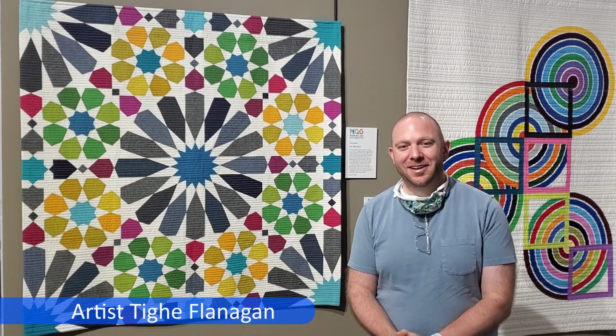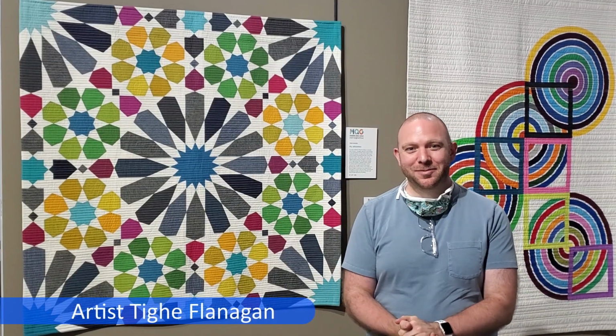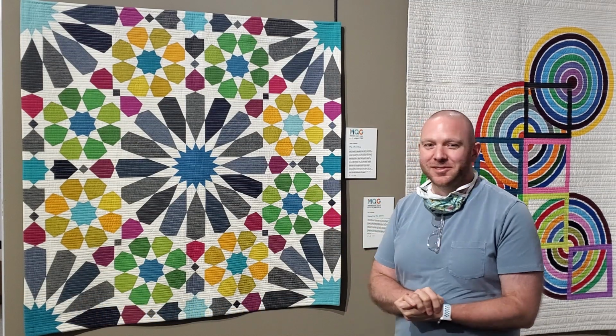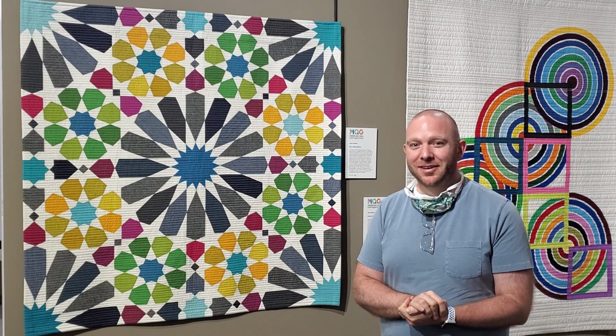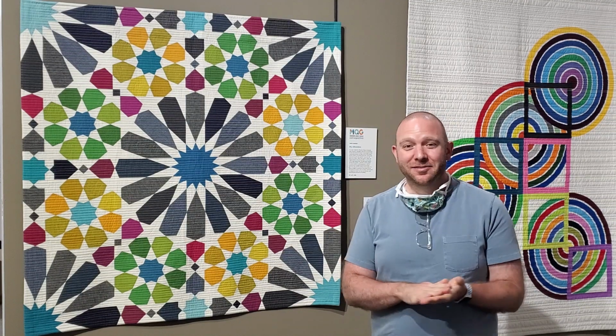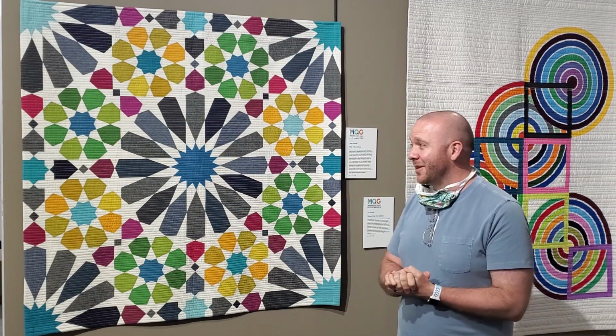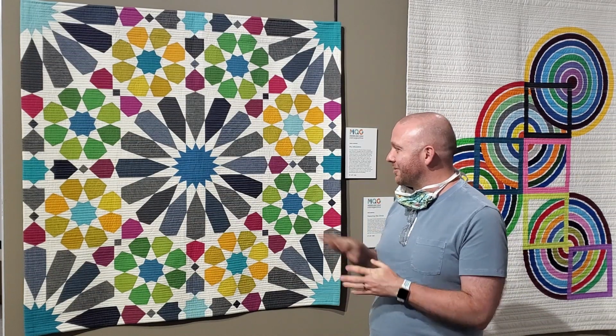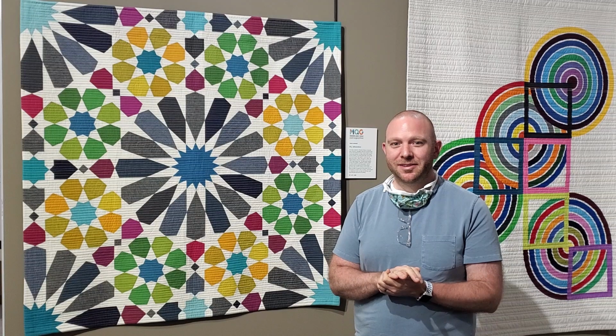Hi, I'm Ty Flanagan, and I'm visiting my quilt here in Paducah. It's called My Alhambra, and it's a tribute to some of the geometry that you can find in the Alhambra Palace in Spain. I'm a huge fan of Islamic geometry, so I spent probably a good 2 days just getting lost in the pattern itself and figuring out the proportions and everything.